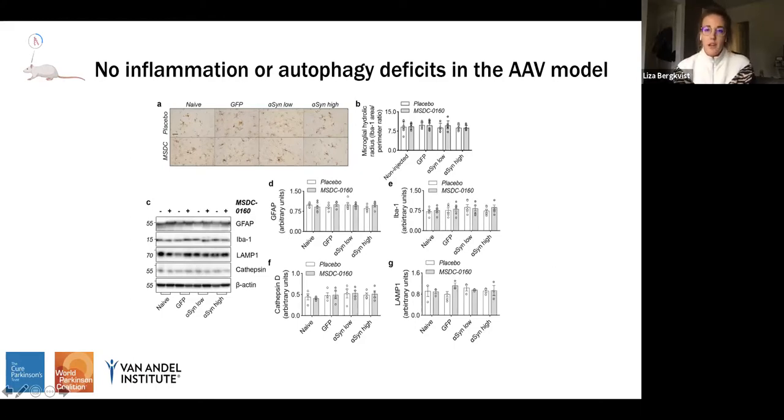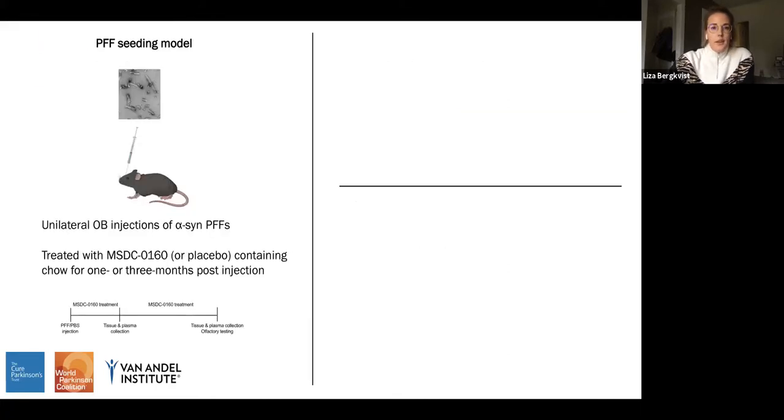We don't really see any changes in GFAP, IBA1, cathepsin D, or LAMP1 levels in the AAV model. So there doesn't seem to be any inflammation or autophagy deficits happening in the AAV model. That was the first model.